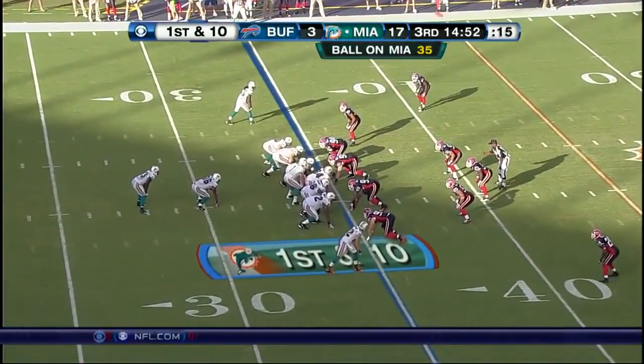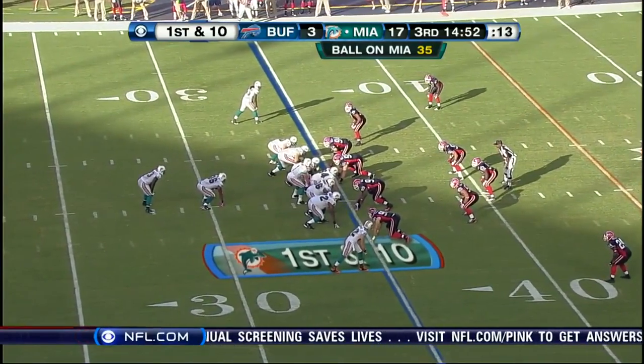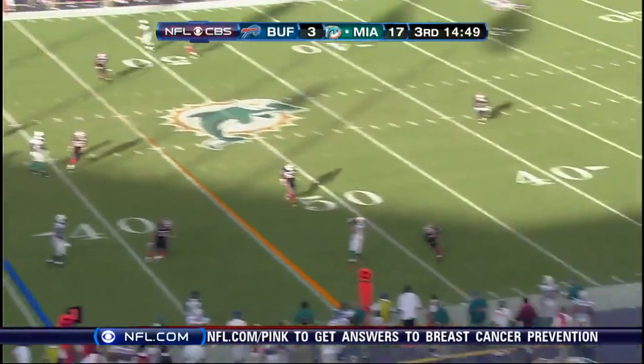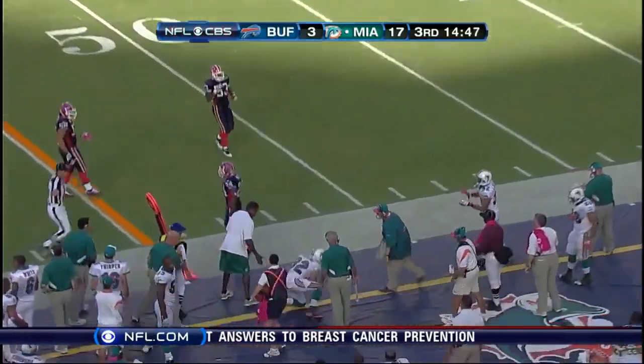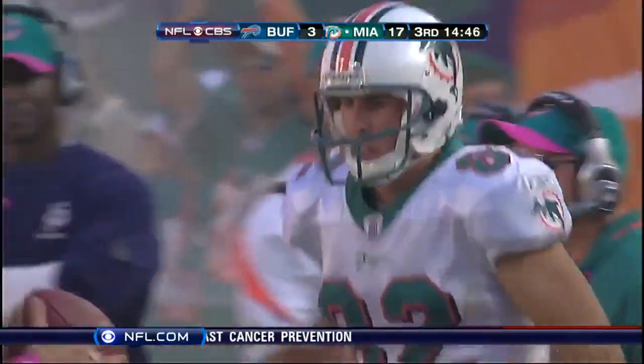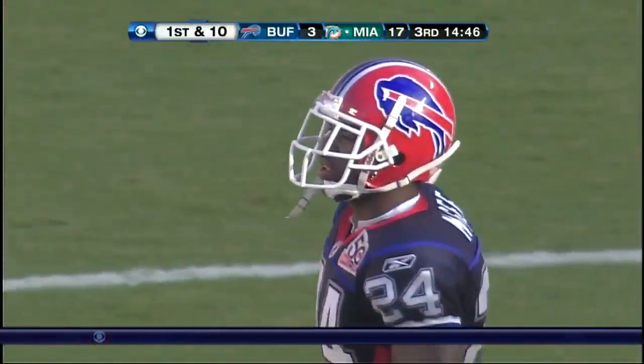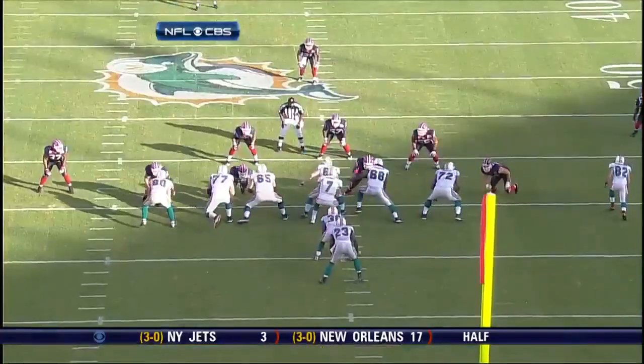Five defensive backs out there for Buffalo. Ronnie Brown is in the backfield. It's 1st and 10. Good block by Justin Smiley, the guard. That is caught by the rookie Hartline in front of McGee. Picks up 11 yards and gets the 1st down. Brian Hartline, a 4th-round pick from the Buckeye program.